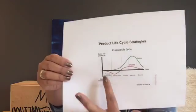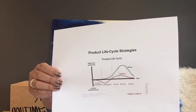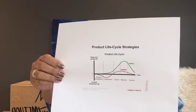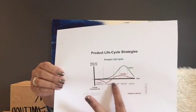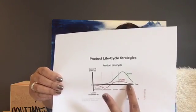You're going to see the profit curve is in red, and it's not exactly mirrored to the sales curve, because we run inventory-based businesses and it costs money to buy inventory. So you're investing up front with a payout in the end. And the profit really starts to peak during growth and maturity, and then it also declines as revenue declines.